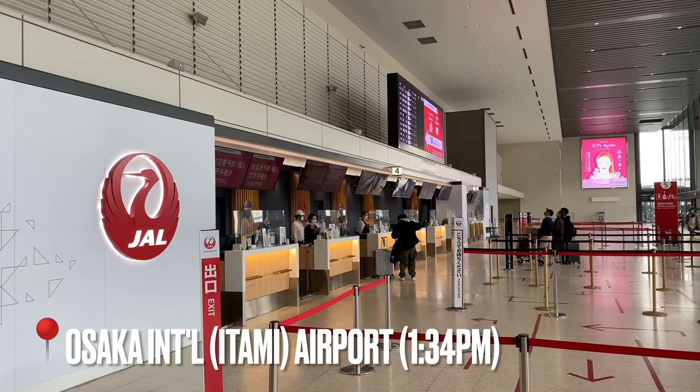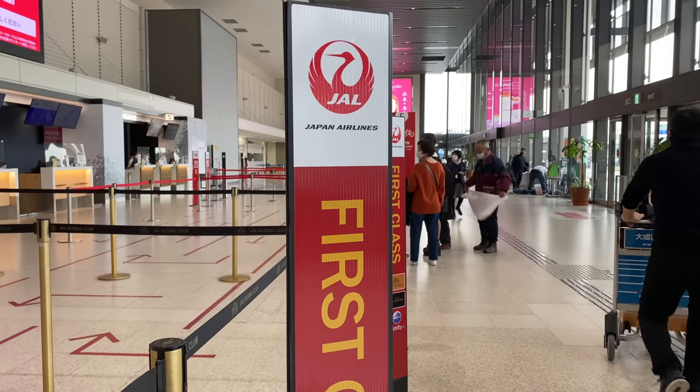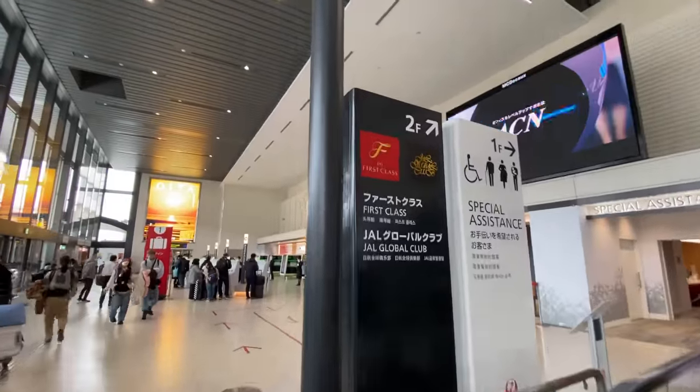Osaka Itami Airport has one single terminal. Japan Airlines check-in counters, you'll find them in the north side of the terminal. Here they've got a dedicated first class and One World Emerald check-in area. Once you've done check-in, you can go upstairs for security.